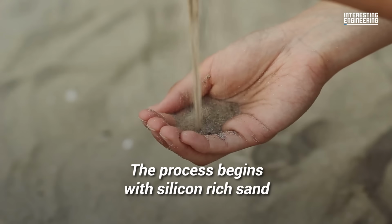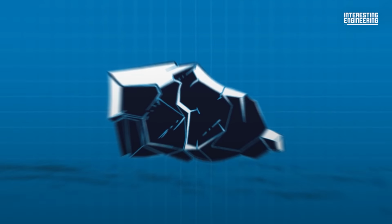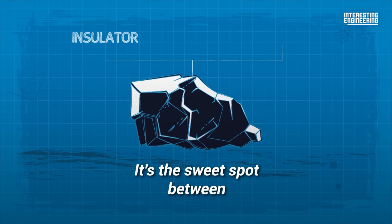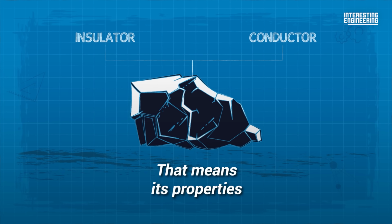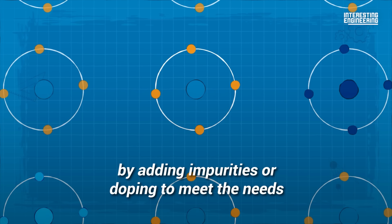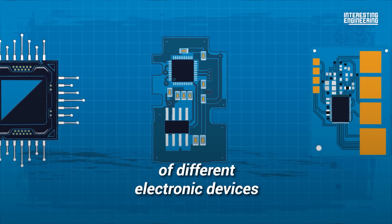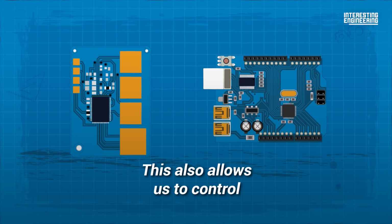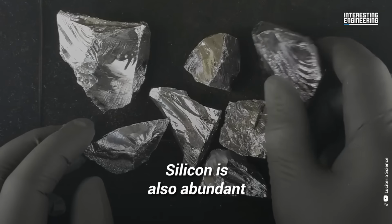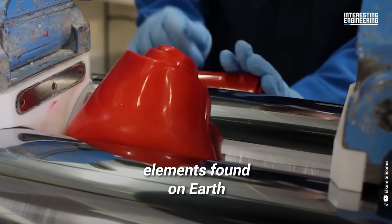The process begins with silicon-rich sand. Why silicon? Silicon is a semiconductor. It's the sweet spot between an insulator and a pure conductor. That means its properties such as its conductivity can be altered by adding impurities, or doping, to meet the needs of different electronic devices. This also allows us to control the electrical signals that pass through. Silicon is also abundant. It's one of the 10 most common elements found on Earth.